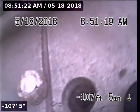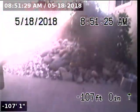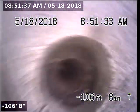All right, so the riser is a 4-inch cast iron with a cast iron two-way cleanout. This cleanout is located in the backyard, adjacent to the shed, right next to the table, and in between these two bathroom windows down on the ground.